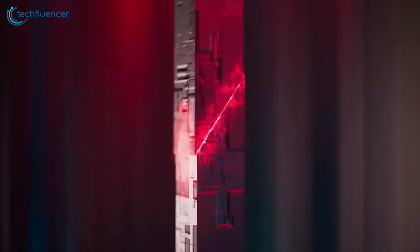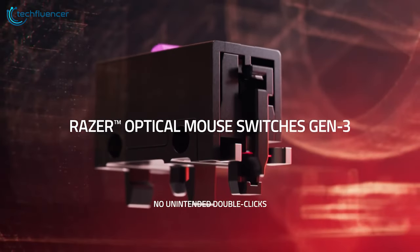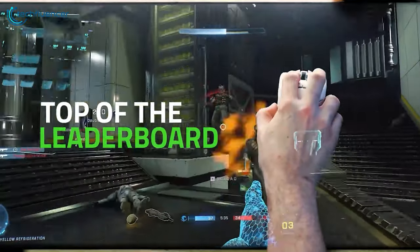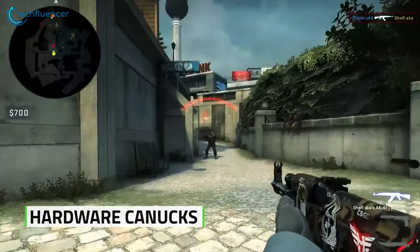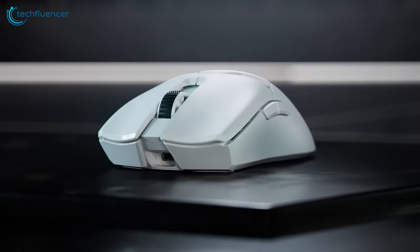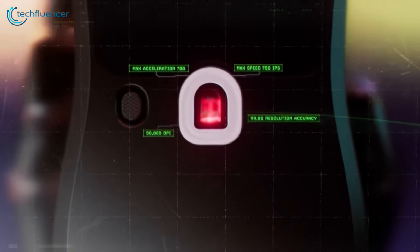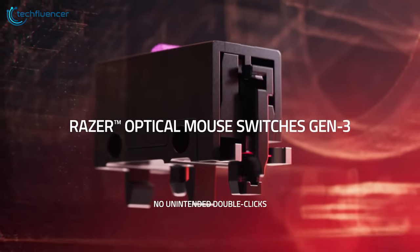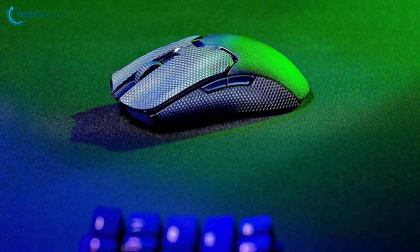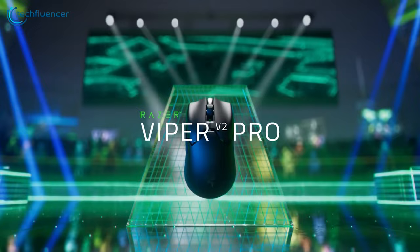On top of that, the Viper V2 Pro is equipped with Gen 3 Razer optical switches. These switches provide a satisfying and clicky feel while also delivering lightning-fast response times. The Razer Viper V2 Pro is a top-tier gaming mouse that combines an ultra-lightweight design, a high-performance optical sensor, and responsive switches. If you're seeking a mouse that can keep up with your competitive gaming needs, the Viper V2 Pro is definitely worth considering.